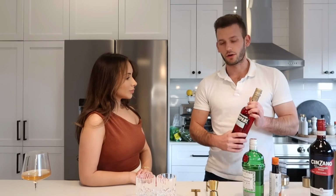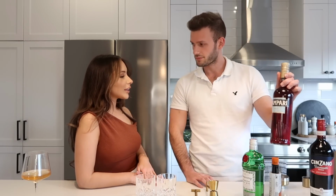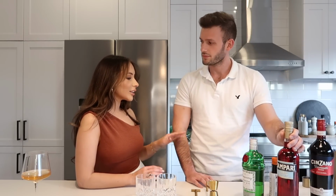Secondly, you need Campari. You can't go wrong with this. The most common one, a super good starter, not too complicated, not too expensive. Would you say, what would happen if you substituted the Campari for Aperol? Would it be a disaster? It wouldn't be a disaster.